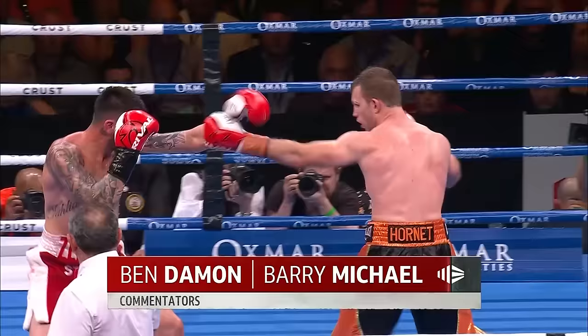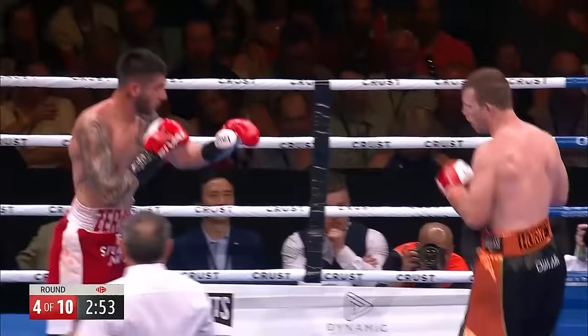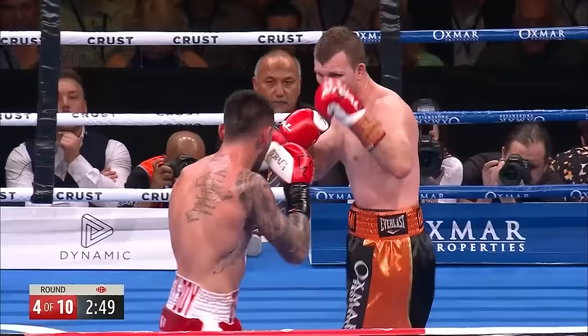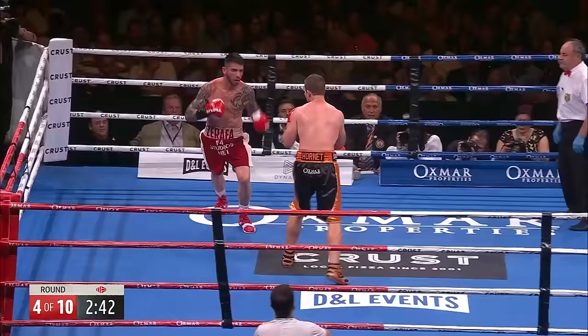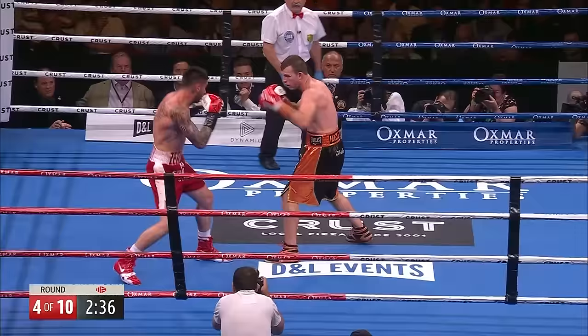Round four between Jeff Horn and Michael Zerafa. Two clear Horn rounds to start, then a close round three. Zerafa backs away and his timing's better now. Nice. Keep the distance. Keep the distance. Let him jump in. He's had success with his jab. He's not using it enough.